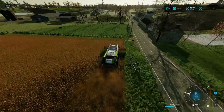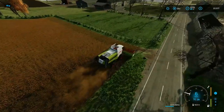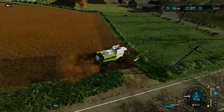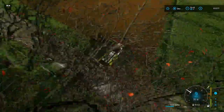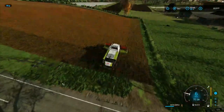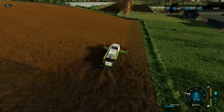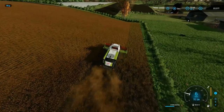I did play through one day because I wanted to get this harvest done. I wanted to record the harvest and getting all of our stuff sold. I want to get that silage sold as well. We shouldn't need any more total mixed rations for a little while, since I have about 100,000 in the actual pen and another 100,000 in storage. So we really don't need any more for a little while anyways.